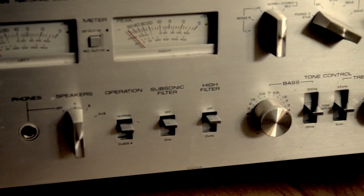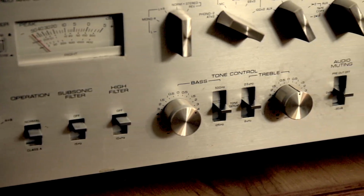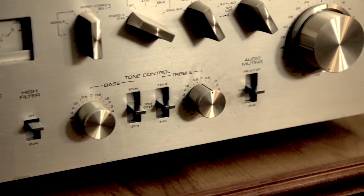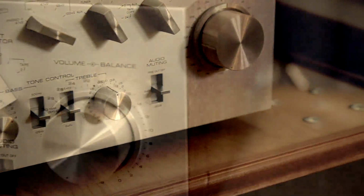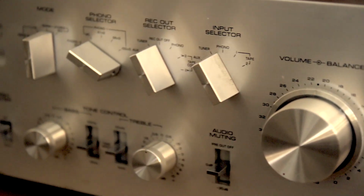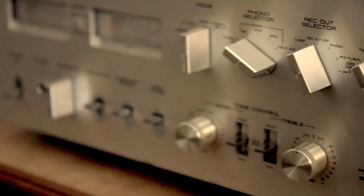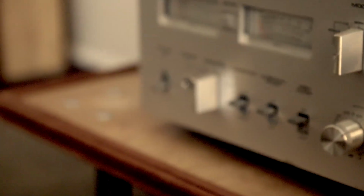With a 3-way switch, you can defeat, cut, or boost the frequencies you are looking for and tailor the sound to your liking. For bass throughout the lower mids, the 2010 can cut or boost 125 Hz or 500 Hz. For upper mids and treble town, the Yamaha offers cut and boost handling 2.5 kHz and 8 kHz. Also thrown in, engaging a subsonic filter cuts frequencies below 25 Hz, and a high filter with a steep cut, knocking anything out above 10K.